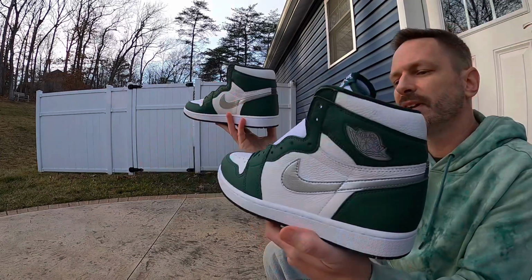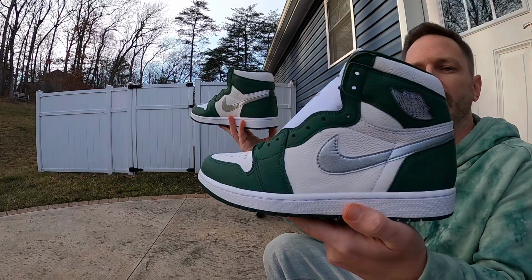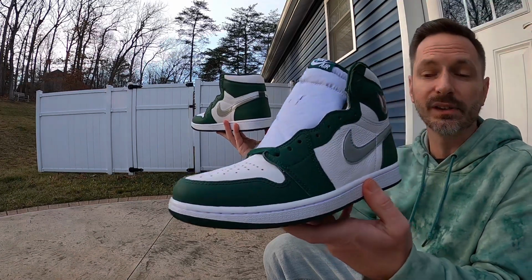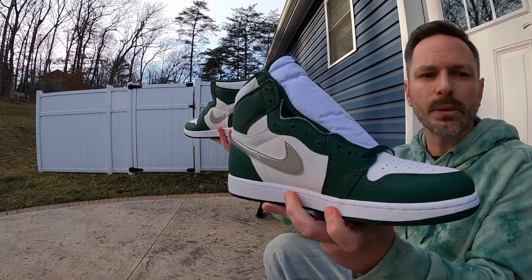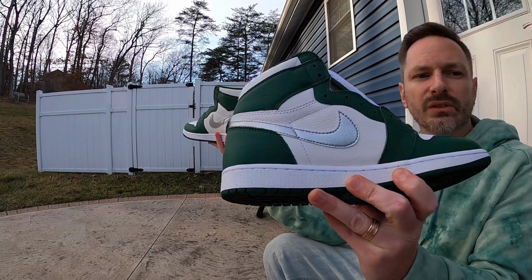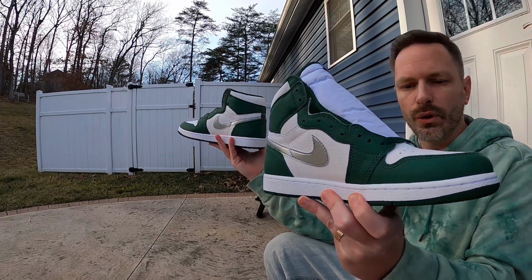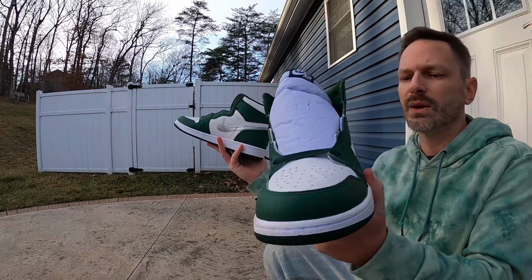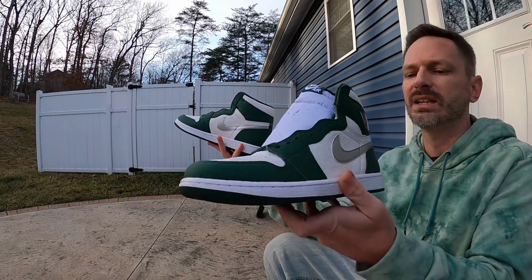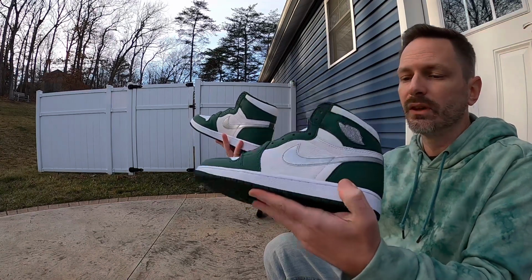But before I run out of daylight, check these out. Man, I think these look dope. I really like these. I really like green, and I like this dark green. I know some people aren't feeling the metallic swooshes, but personally, I was a big fan of the Bordeaux. I never had those Code Japan Jordan 1 highs, but this kind of seems like it's from the same pack as all those. And I really like the Bordeaux.